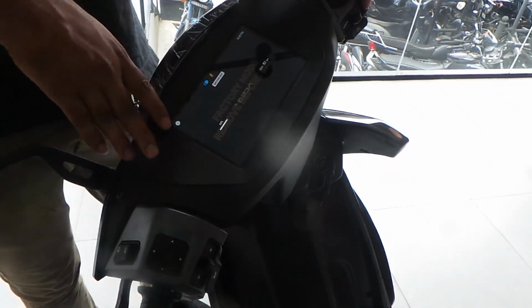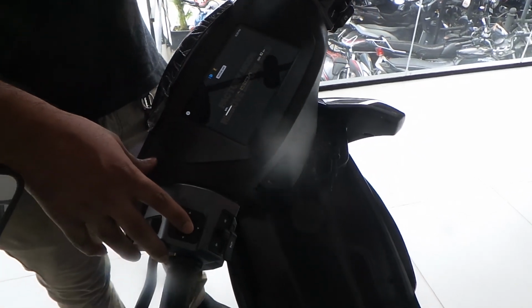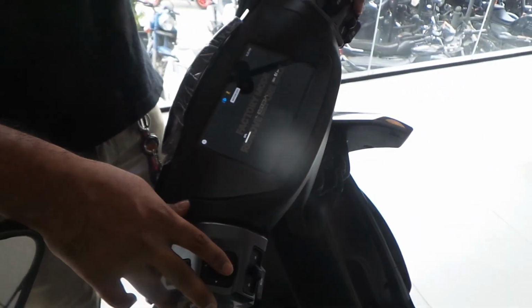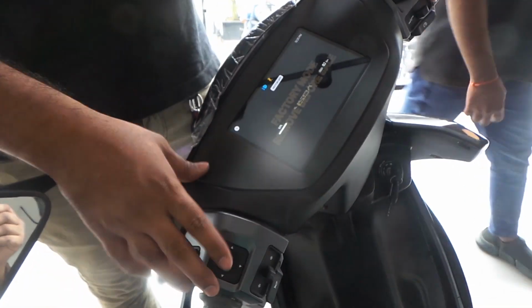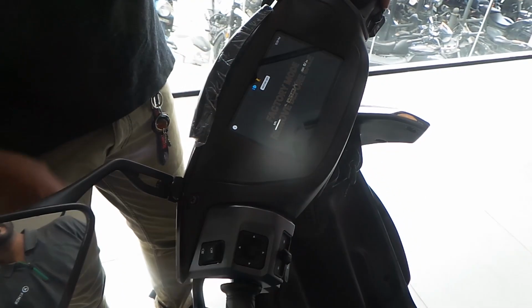Driving time will touch work. This is a basic one. The Pro Pack is not added. Okay. So, if you add Pro Pack, driving time will touch work. So, you can use that. These things control your brightness, navigation and your Bluetooth. So, you'll have a 22 liter boot space, same as the old one, with a light.